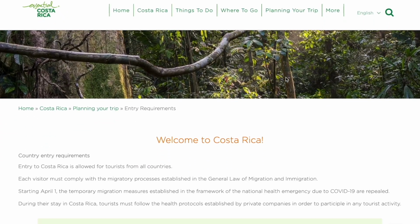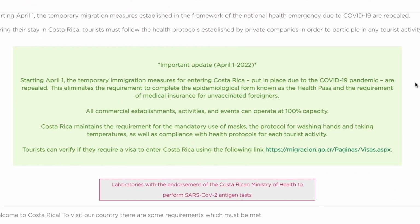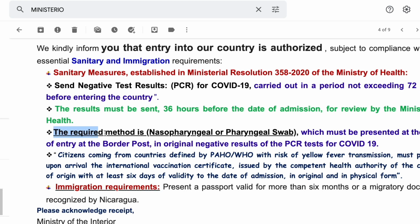All right, first let's get into COVID requirements. Now, great news. Costa Rica just dropped all requirements. So what that means is you no longer need a health form, you no longer need to have insurance, you no longer need to take any tests, and you do not need a vaccination to get into Costa Rica. When it comes to Nicaragua, you do not need a vaccination, but you do need a real-time PCR test. Now, despite what you might have read, that can be a throat or nasal swab, and we did receive that information directly from the ministry email.